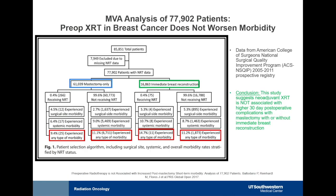Okay, so what are those toxicities? This is a multivariate analysis of 77,000 patients. The data is from the American College of Surgeons National Surgical Quality Improvement Program, a prospective registry from 2005 to 2011. They basically broke these patients down into patients getting mastectomy alone, in the blue text right there, and on the right side, those that also got immediate breast reconstruction after the mastectomy.